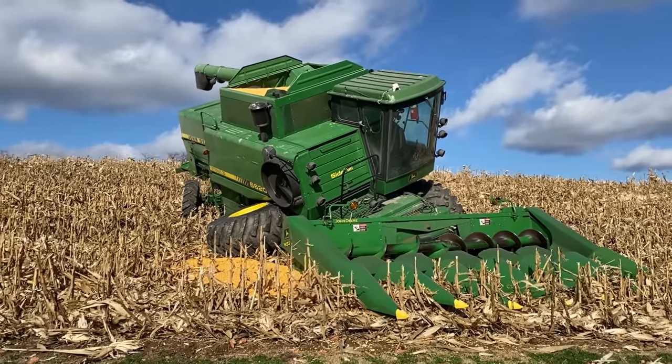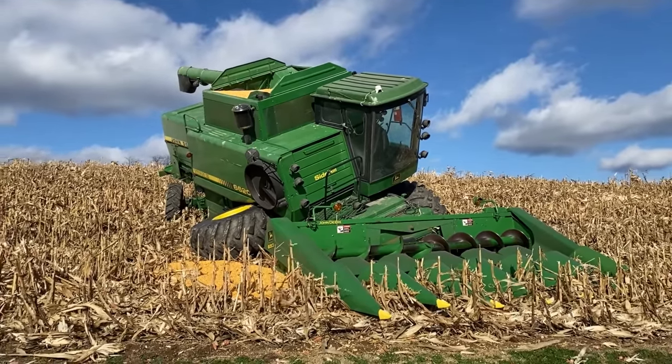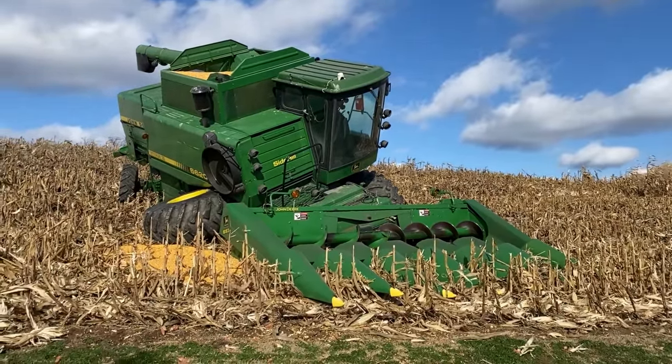Not good. There's a lot of damage. Most all the weight, from what I can tell, is sitting on the tire. It ripped the plate off the front of the feeder house as it flexes back and forth on the side hill. You can go over there and check it out.